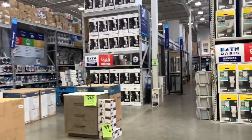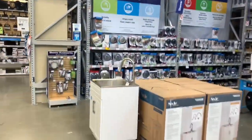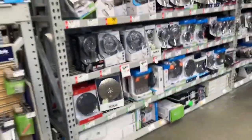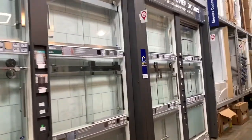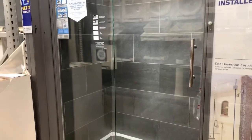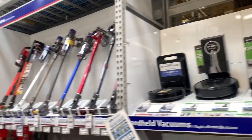Bathroom. Kitchen. And shower. Look at this shower in the bathroom, for your bathtub, sink. Look at this. Different kind of shower, bathtub. Yes, shower tub. The iRobot vacuum cleaner.